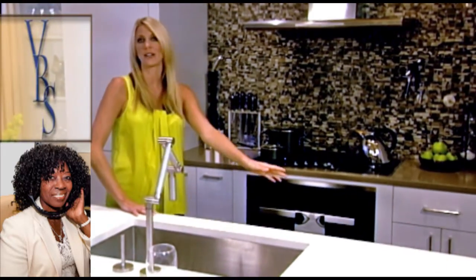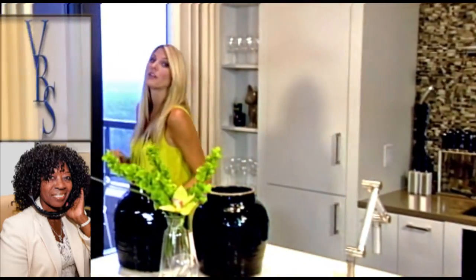The dishwasher's tucked under here and paneled, so everything's kind of hidden, because if I walk over this way, we hit the dining room. So when you turn around, you don't see all your appliances. It's a really clean finish. And the dining room is just perfect for entertaining, because I don't know if you can see behind me, but the views up here are to die for. I mean, you can see for miles, and that's not the only thing.